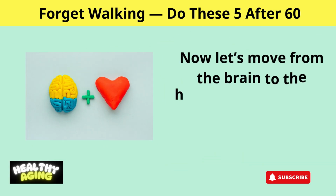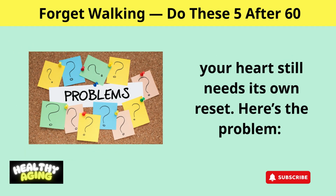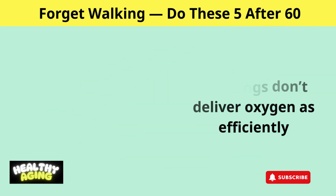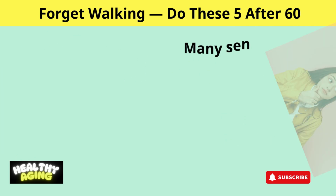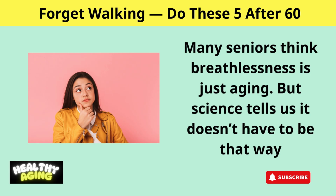Now, let's move from the brain to the heart, because even if your muscles and memory improve, your heart still needs its own reset. Here's the problem. After 60, your heart and lungs don't deliver oxygen as efficiently. It's like an engine that hasn't been oiled. Every movement feels heavier, every step shorter. Many seniors think breathlessness is just aging, but science tells us it doesn't have to be that way.